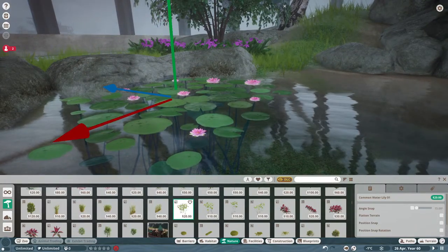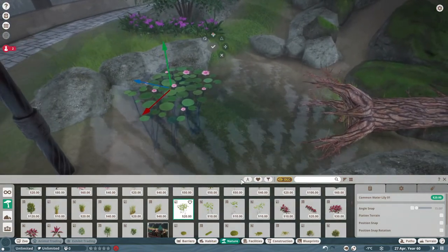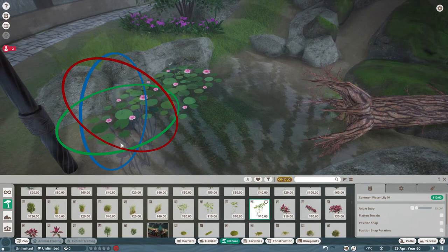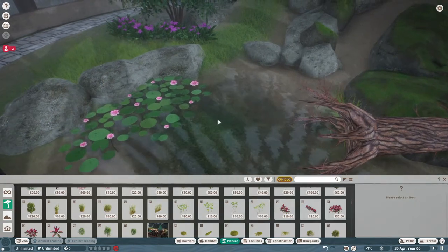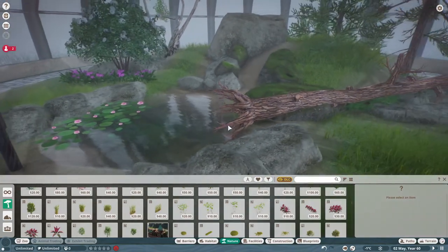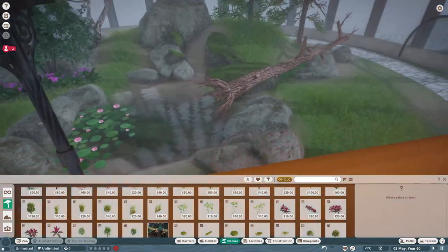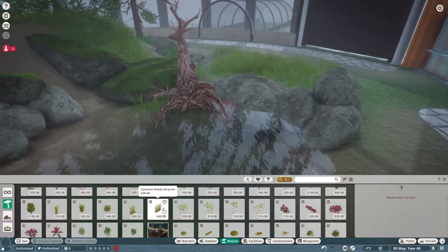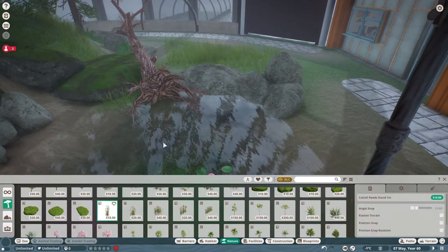Really dress up the pond a little bit with these two. Not too much, but you know. Probably get some cattails in here too. Yeah, Will, do not be afraid to mix and match pieces. That is one of my biggest tips I can give you. Just jump in and start throwing things together. Uniformity does not have to enter your mind if you don't want it to.